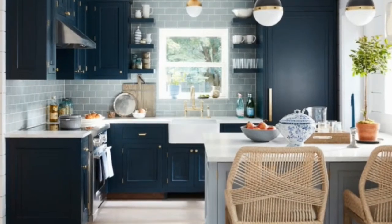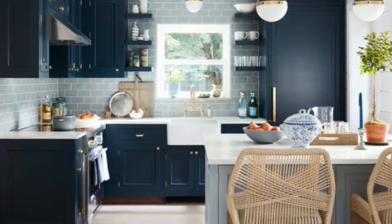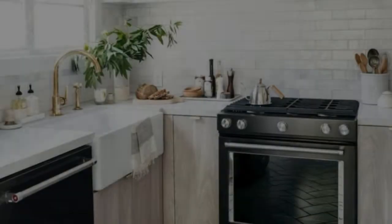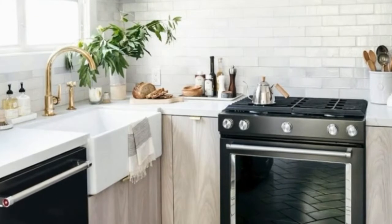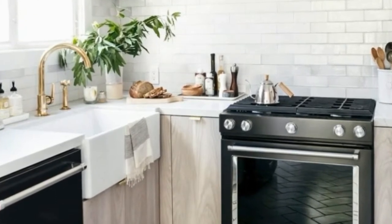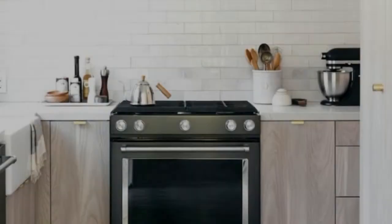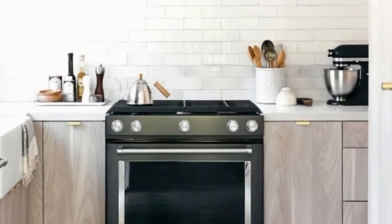you use daily. Walk through the space, either literally or just in your mind, to decide what layout will work best for you. Every aspect of the layout, from floor plan to cabinetry, will make the difference between a small kitchen that you love and a small kitchen that drives you crazy.